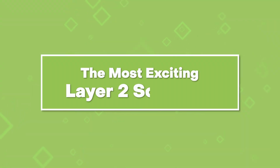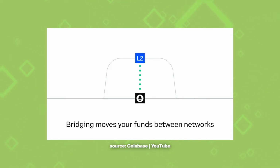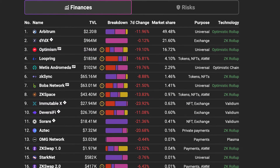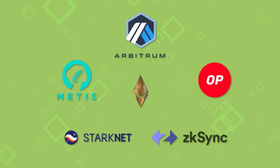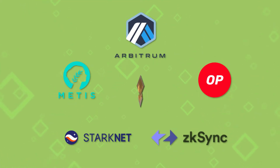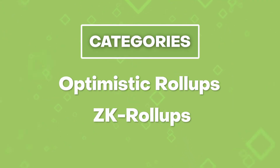The most exciting Layer 2 solutions. Since many Layer 2s can run simultaneously on top of Ethereum, many projects have emerged over these last few months. Each new Layer 2 solution will often tweak the code of its predecessor to boost efficiency, the most exciting of which are Arbitrum, Optimism, ZK Sync, Starknet, and Metis. These projects generally fall under 2 categories: optimistic rollups and ZK rollups. Let's look at how these projects differ from one another.